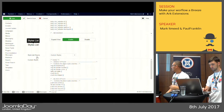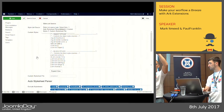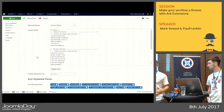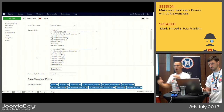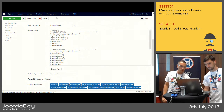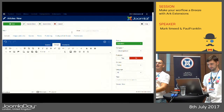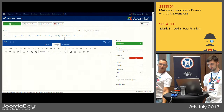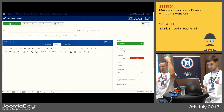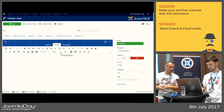And then the other problem that you have is your style list. If you ever use the WYSIWYG editor, you go to your style list, we can go to our content view, and you click on it, and it's got every style in the template, and it goes right off. Have you been there? You're scrolling through all of these different styles, just trying to find the right one. It becomes a big long headache, as you can see.